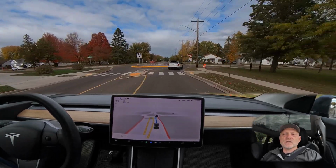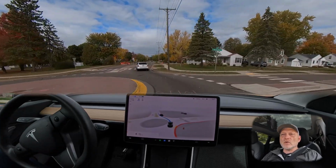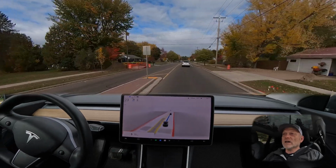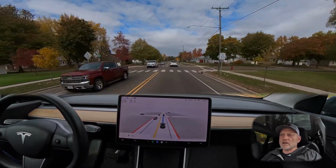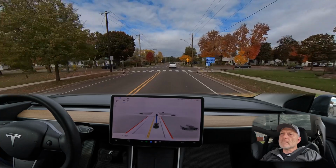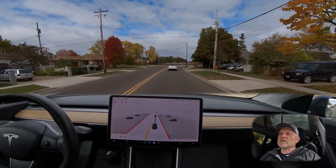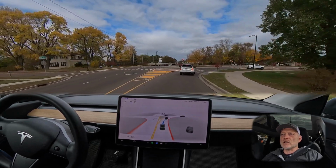And again, nice slowdown. Previous versions of FSD beta would completely stop at the yield sign, even with no traffic present. So I'm very impressed with how the car does automatically get into the intersection without prompting, and doesn't take a lot of time to assess. And this is a little more complex type of intersection because we do have 2 lanes transitioning through the intersection.